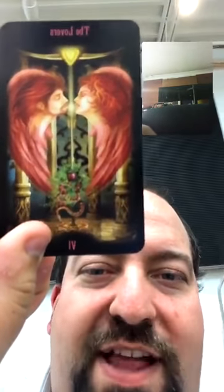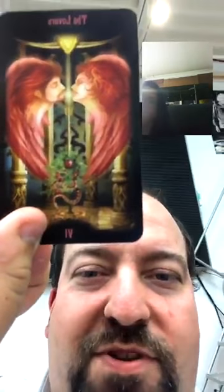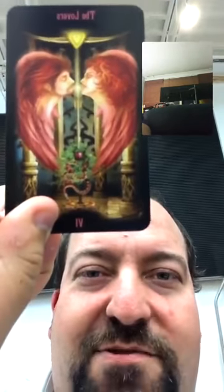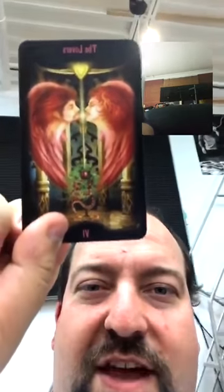But then we also have temptation and the apple of knowledge beneath. So there are definitely a lot of biblical references, but it's true. Both temptation and knowledge can be found, carnal and otherwise, within the Lovers.